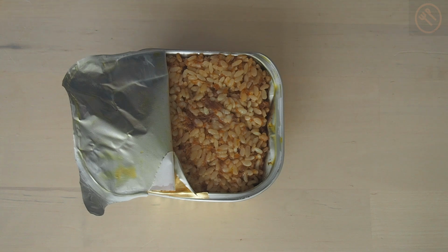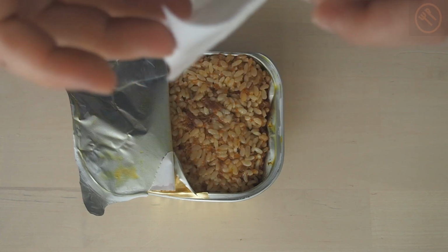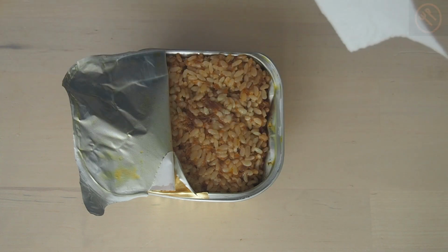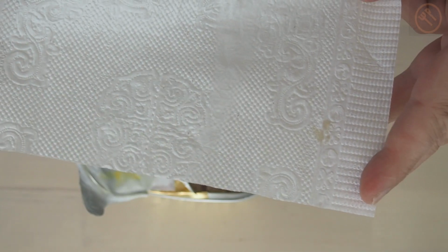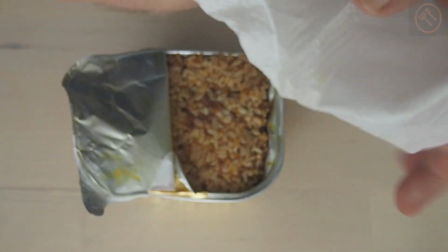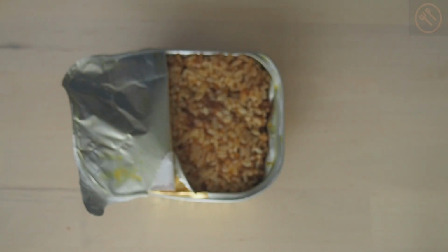Alright, the smell is very nice, like meat and vegetables, and I will use this napkin or tissue. It's quite a normal tissue, but not a standard format, but I want to show you the pattern, which is quite nice. Kind of embossed, maybe folk ornaments. They're really nice. Quite thin, but you can take the moisture. Not bad.